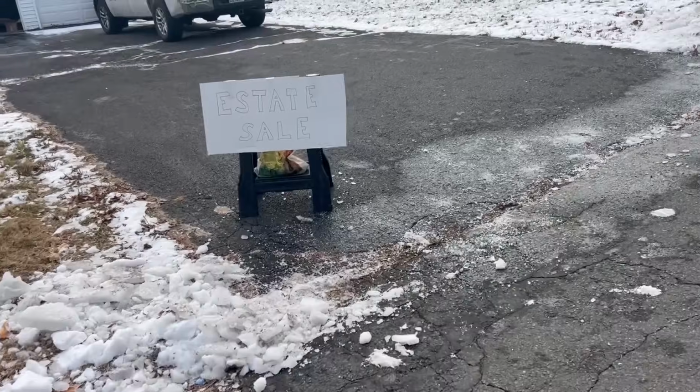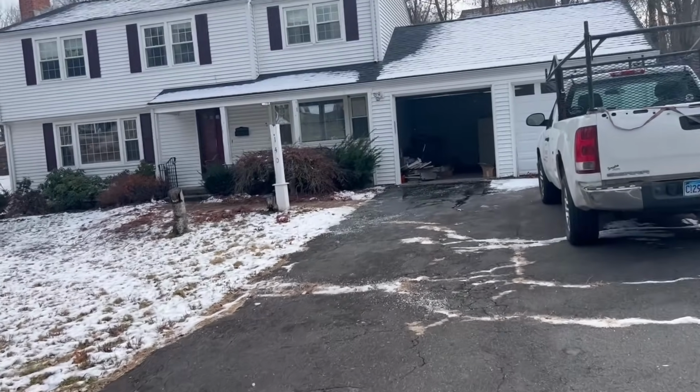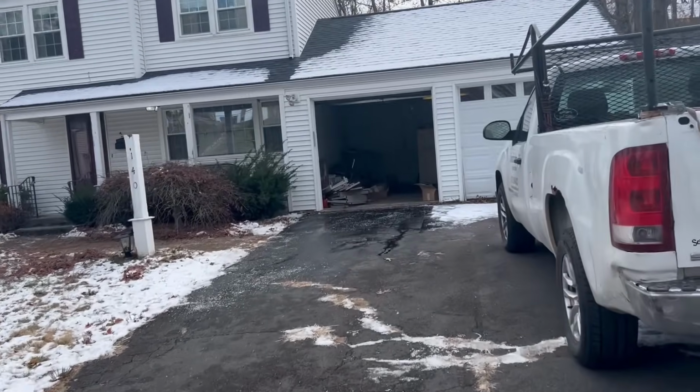We've just arrived at an estate sale in New Britain, Connecticut, so this wasn't too far from us. It was about a 15-minute or so car ride.